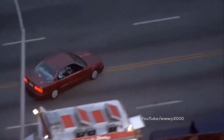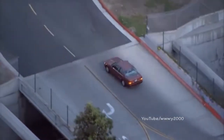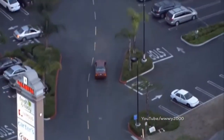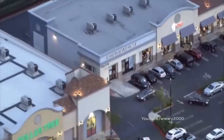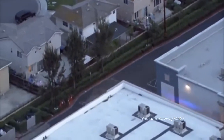Get kind of a look at them. Looks like we're making another turn. Shopping center. We're inside the Walmart parking center. And looks like we're going Walnut Park. Walnut Park. Copy. Keep coming around.